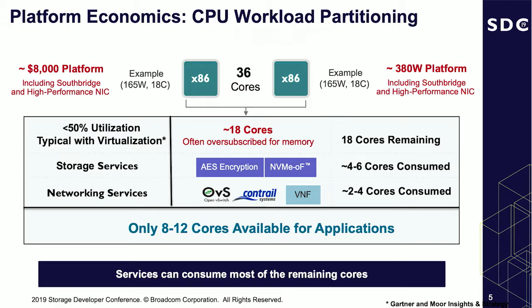Yeah, so basically what you're seeing here is, you're left with anywhere between 8 and 12 cores for your application when you take all these cores. Between utilization and what is used by the services, you're left with 8 to 12 cores out of your 36 cores.